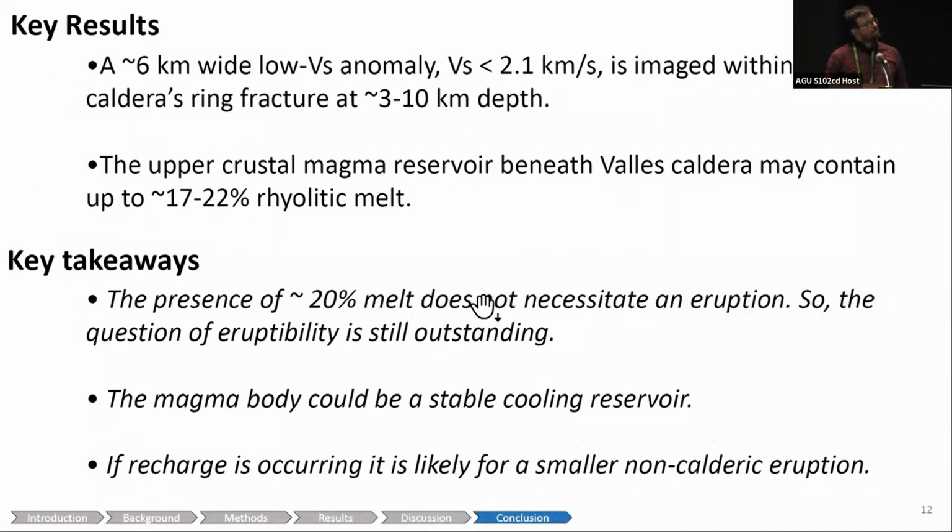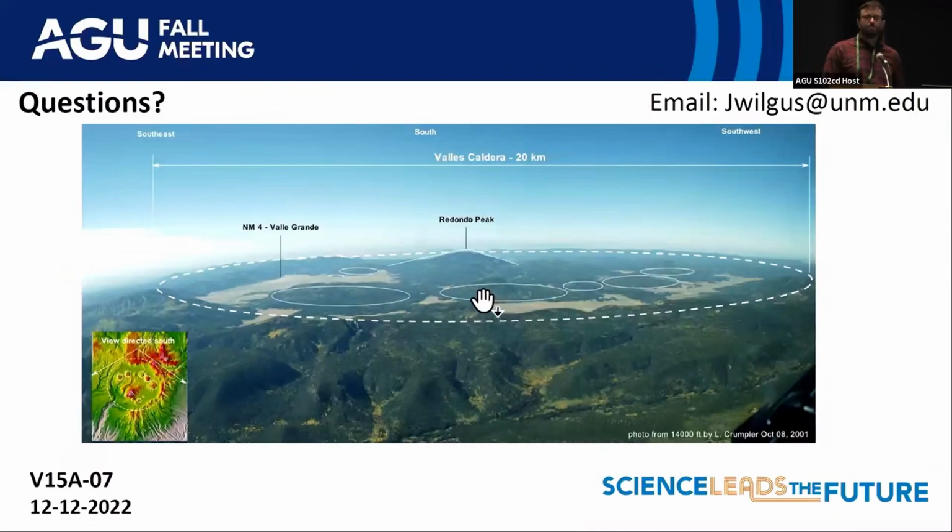So our results: a 6 kilometer wide, low velocity anomaly below 2.1 kilometers per second within the caldera's ring fracture at 3 to 10 kilometers depth. 17 to 22% rhyolitic melt may be present. The presence of this melt, just a key takeaway, doesn't necessitate an eruption. So this question of eruptibility is still outstanding. The magma body could be a stable cooling reservoir. If recharge is occurring, it is likely for a smaller non-calderic eruption. And with that, I'll take any questions or you can email me.